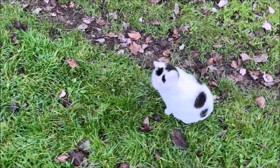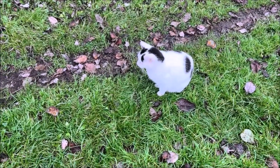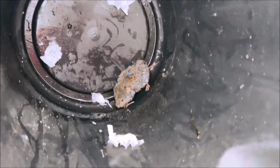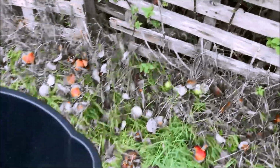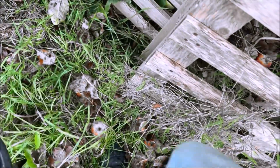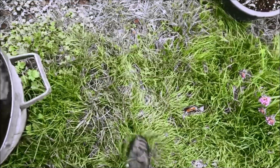Where is it? Where's your vole? Where's your vole? Hey? Find it. Where is it? What's that? Is that there? What's that? Right. You don't know how lucky you are, buddy. She'll get you next time. Right, I've just come up here to wash my bucket. Oh, she's following me. Yeah, it's gone. It's run off down there. Alright, anyway.